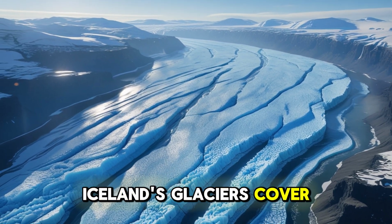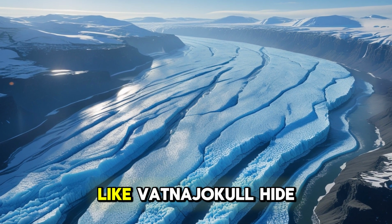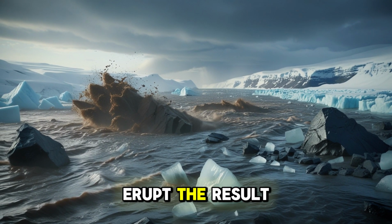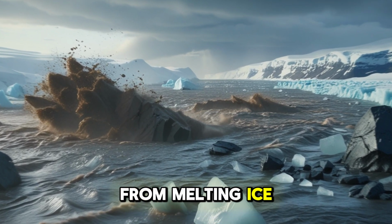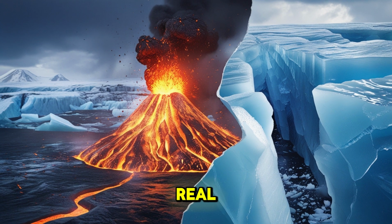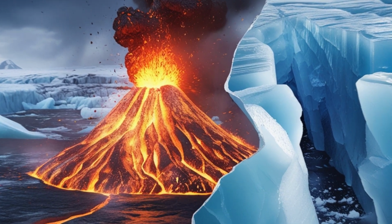Iceland's glaciers cover 11% of the country, but they're slowly vanishing. Massive ice caps like Vatnajökull hide active volcanoes beneath them. When these giants erupt, the result is a jökulhlaup, a sudden flood from melting ice. The contrast between fire and ice isn't just poetic, it's dangerous and real. Nature here doesn't just coexist, it collides.